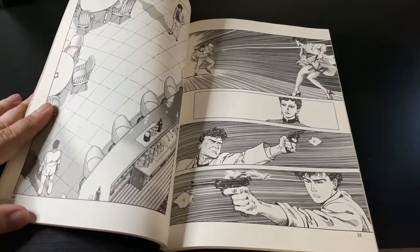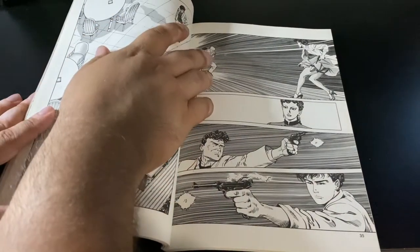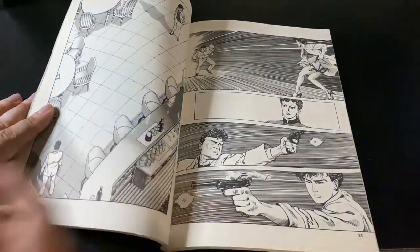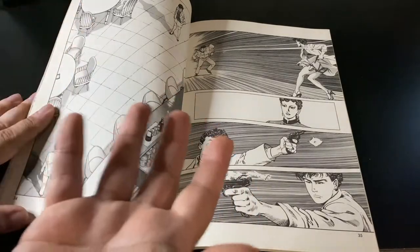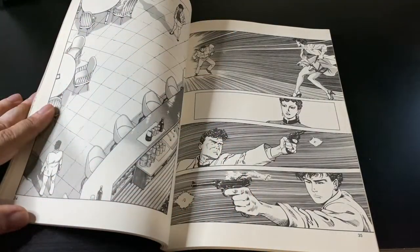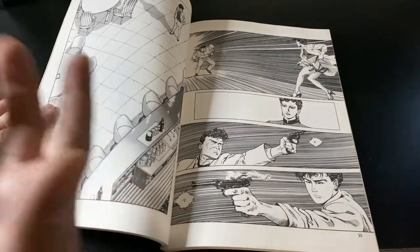Now, without spoiling anything, this is actually one of my favorite pages. You can see all these radical speed lines and just really fluid, dynamic artwork. You don't need dialogue to understand what's happening, and it just flows quickly as you glance through the pages. That's the craftsmanship of an expert storyteller.